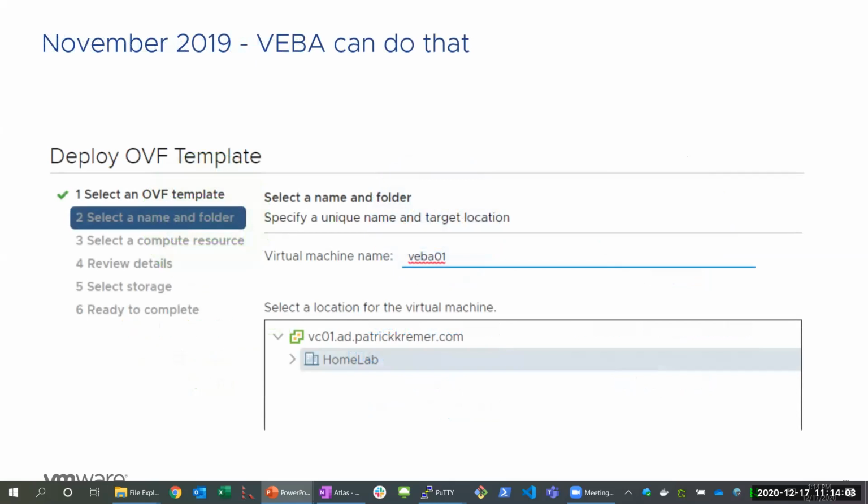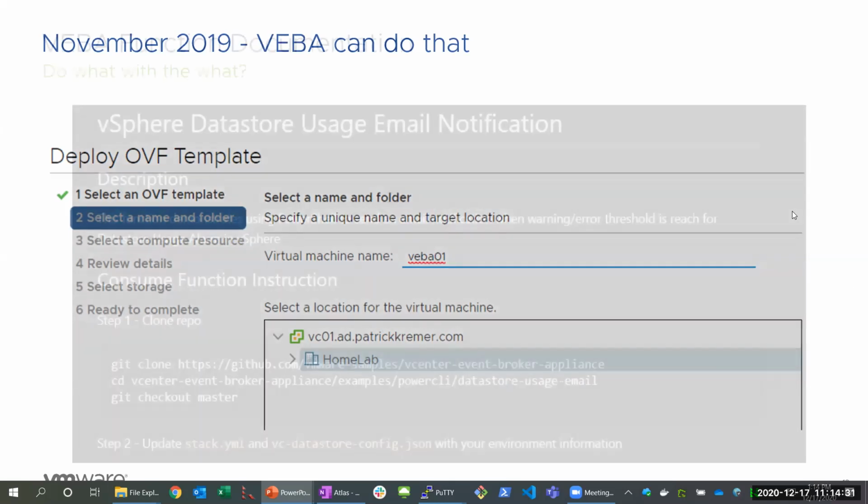So how did I get into this in the first place? Back in 2019, so like I said, VMC can't send normal vCenter alarms. The customer doesn't have access to that area of Virtual Center. And I had a customer that wanted to do it. And I sent some messages in Slack. I'm like, how can I do this? And one of the product managers said, hey, there's this new open source project, this Fling called VEBA, and it might help.